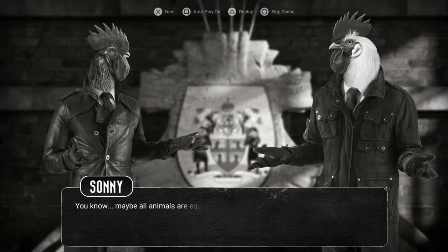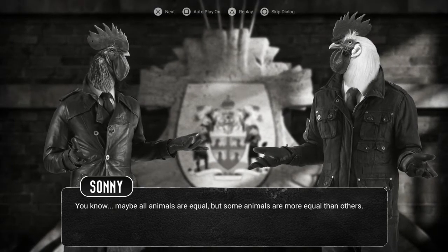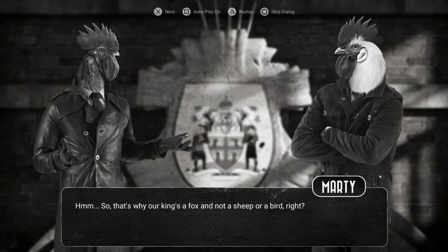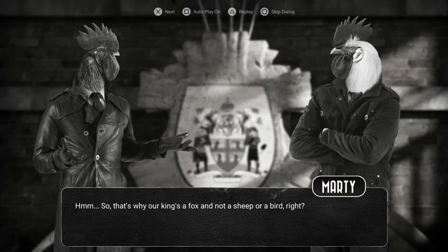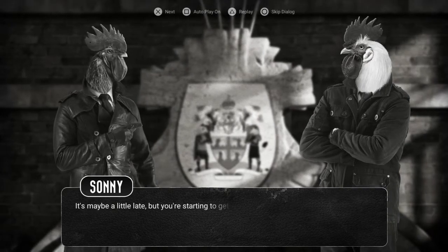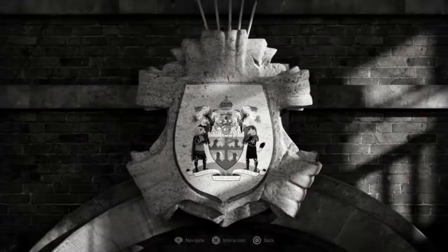Did you ever notice how much bigger the lion and the fox are than the other animals? You know, maybe all animals are equal, but some animals are more equal than others. Huh. So that's why our king's a fox and not a sheep or a bird, right? It's maybe a little late, but you're starting to get it, Detective. Yeah, it's starting to click for you, is it?